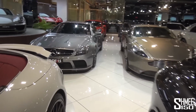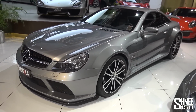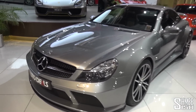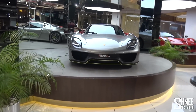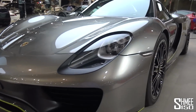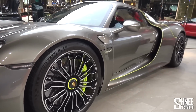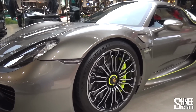If we come on through, SL65 Black Series in the more traditional silver that you would expect from Mercedes-Benz, still looking epic. Another silver car, but something with quite a story behind it, the 918 Spyder, this time in liquid silver, which was actually a €65,000 upgrade just for the factory paint. It has an incredible level of depth to it.